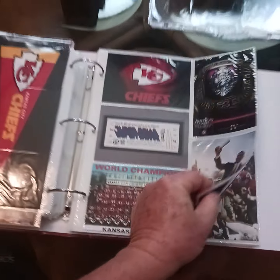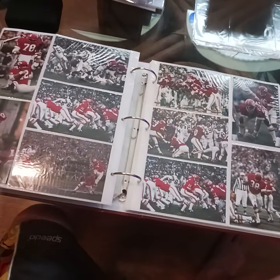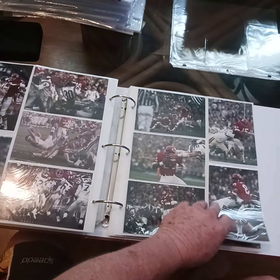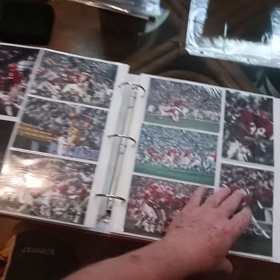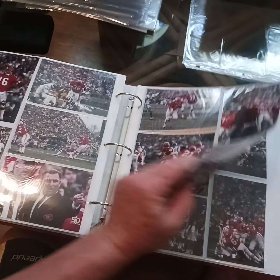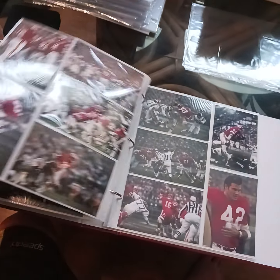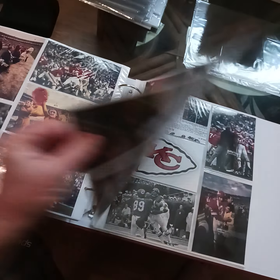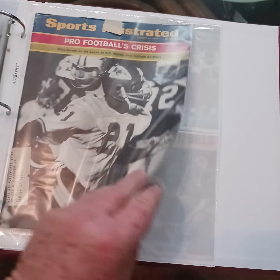And here come the pictures, 130 of them. So that would be 10 per page. 10, 20, 30, and they're all in great shape. If you see any glare, it's just because of the window shining on this plastic. 40, 50, 60, 70, 80, 90, 100, 110, 120, 130. And that's the College Hall of Fame game issue of Sports Illustrated, where they shut out the College All-Stars.